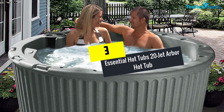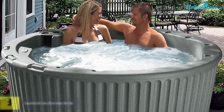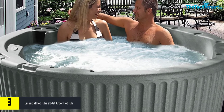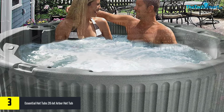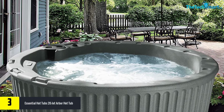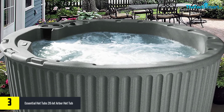At number 3, we have the Essential Hot Tubs 20 Jet Arbor Hot Tub. The tub is quite sturdy yet lightweight and easy to carry. Its jets are just wonderful and the whole unit gives a lot of pleasure and warmth. It is better than many similar options because of its 20 jets. The look and feel are good with the contour design, especially on the inside of the tub.